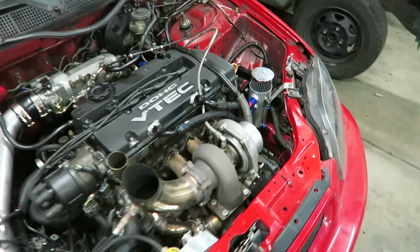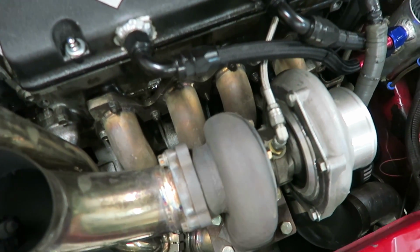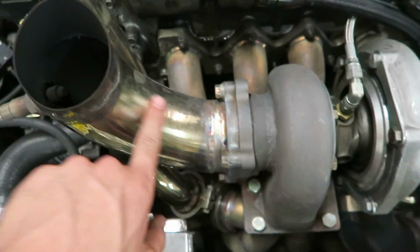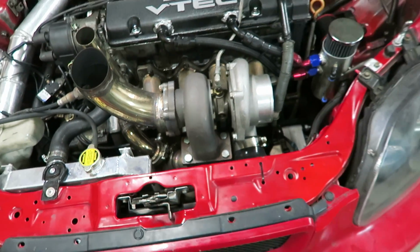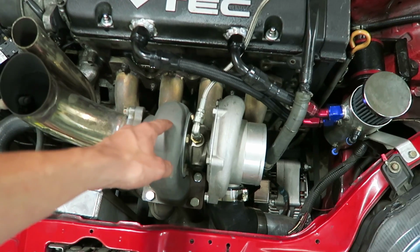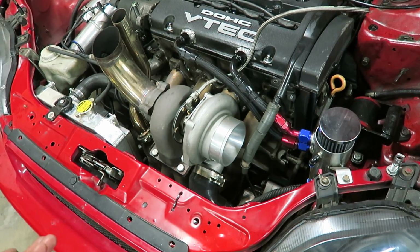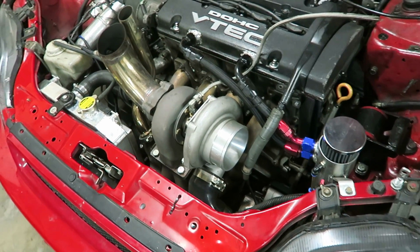And then if we move on to the turbo kit, as most of you guys know, I fabbed up almost everything on here. I made this top mount manifold myself. I made the downpipe, made the wastegate dump, and the turbo is a GTX 3582R dual ball bearing. This was also off eBay. These are like $500 to $600 depending on where you can find them. Sometimes they're even more than that, but a really cheap, good eBay turbo.